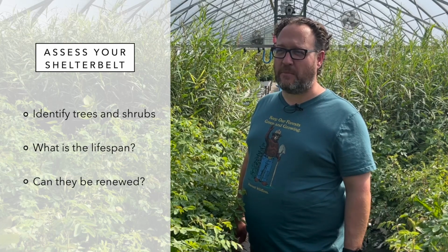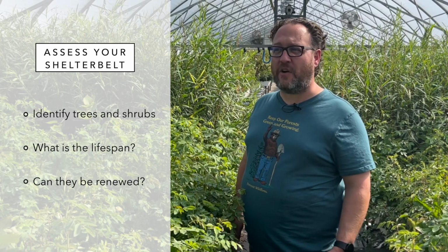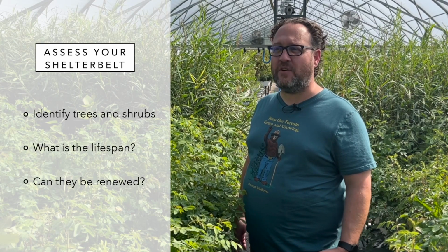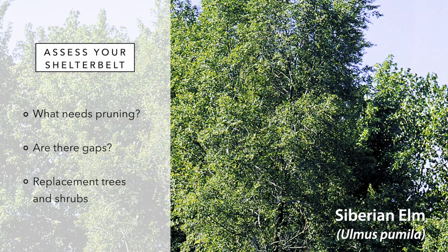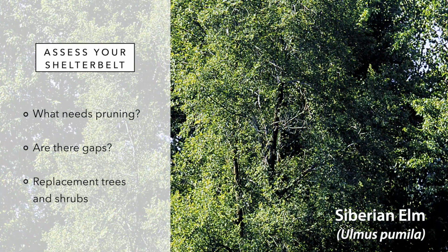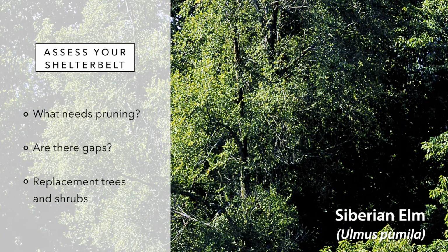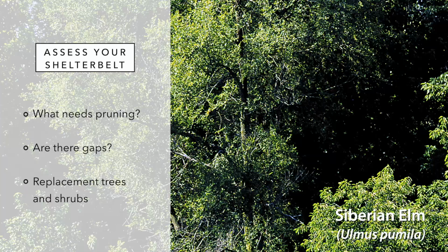What do you have growing in your shelterbelt? What is there? What is the lifespan of them? Can you renew some of those things? Because, newsflash, you can actually chop down a whole bunch of trees and they will regain their height and size in the next few years, and they'll be much healthier for doing that. Some things do not do that. Things like Siberian elm tend to grow, die in 20 or 25 years, and they're gone, and they probably have a ton of other weed seedlings. We don't suggest that you plant some of those things back. You can make much better choices for filling that space for the future.